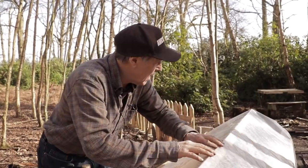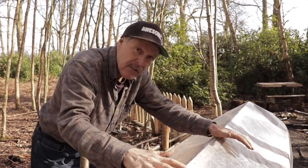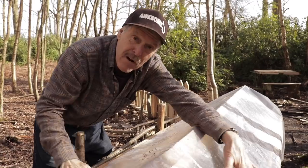We also put a ridge along the top here so we don't have a flat piece of plastic that the rain can fall on. Put a big bale in it, too much weight from the rain, it'll split the plastic. So we've got a ridge here, the water can run off the side.